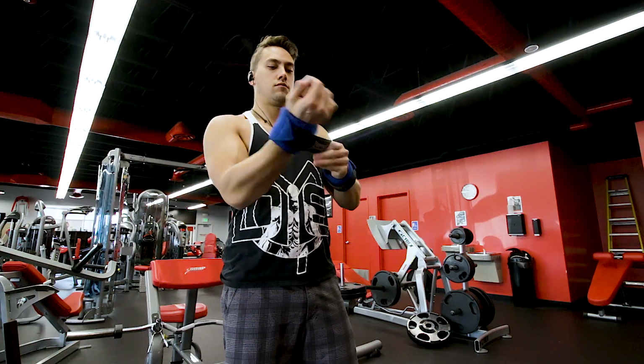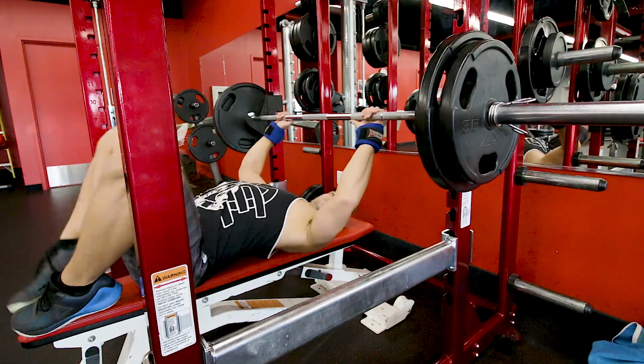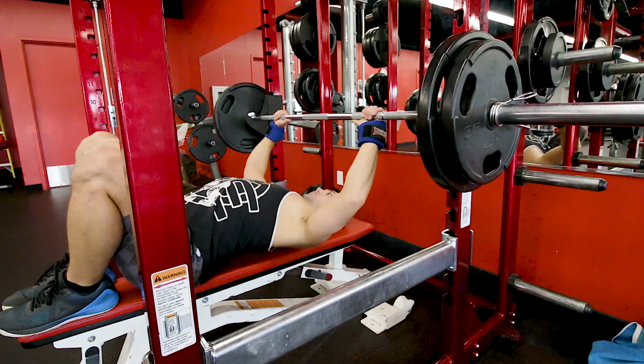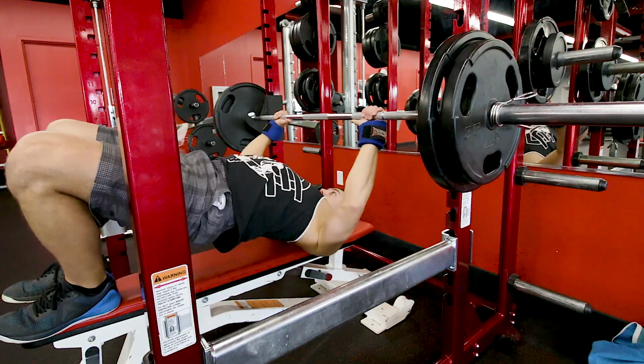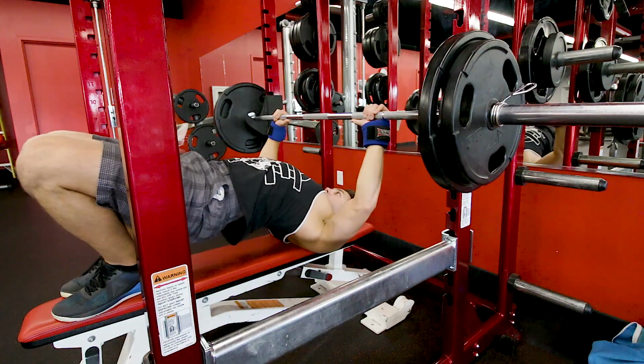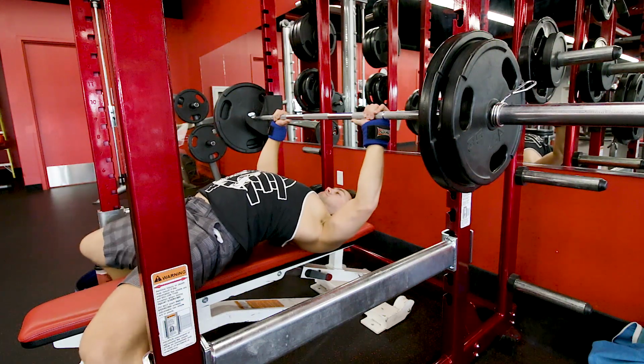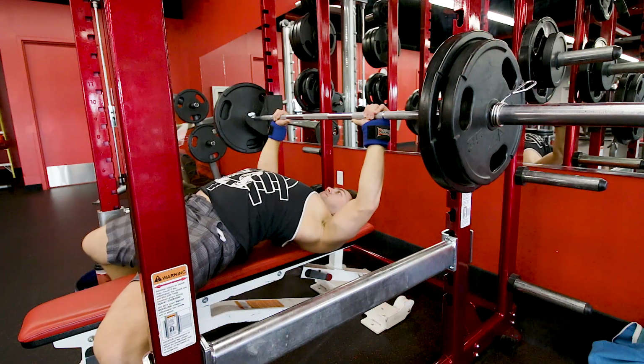My wrists tend to hurt a lot, so as the weight goes up a little bit, I prefer just to be safe rather than sorry. But here we go with the first working set. We are at 205. Yeah, 205. And with this one, goal was between 4 to 6 reps, and I believe I got 4 reps.